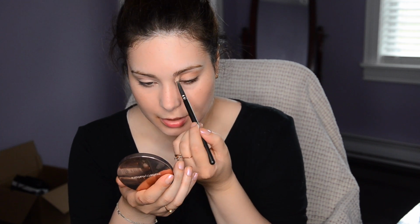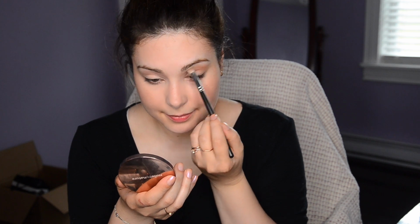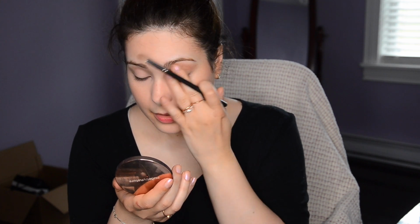I am going to take a blender crease brush, and I'm going to just pick up a little bit of that same bronzer and put it through my crease, just into the eye socket. This ties the look together very nicely, and it does not really look like makeup. It just gives you a little bit more definition if you want it.